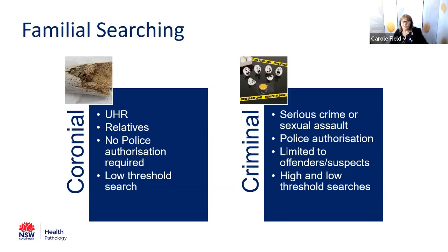Now, the software will rank the profiles when it compares the whole database. It ranks the profiles according to the statistical likelihood for a specific biological relationship, whether that's a parent-child relationship or a sibling relationship. But we all share DNA.